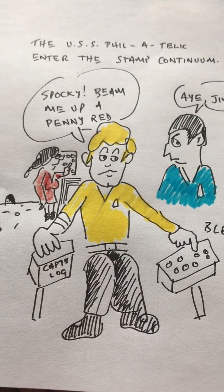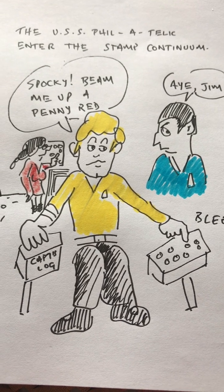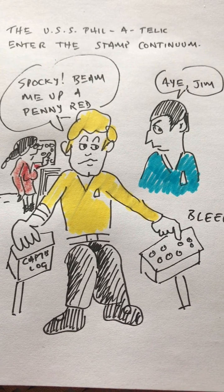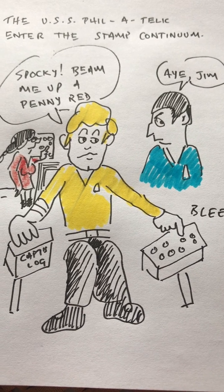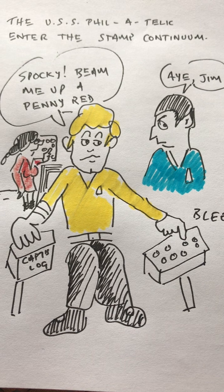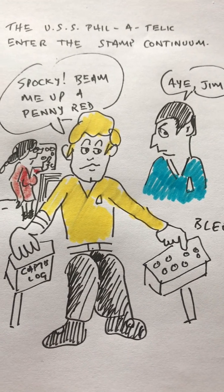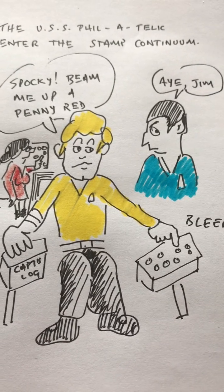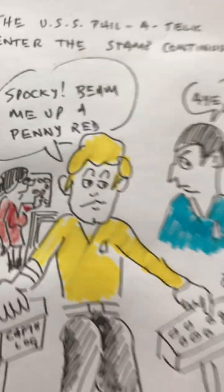Time to set course and to beam off and to on impulse power, warp factor 4, back home and get this uploaded to the Federation HQ, and then maybe we will exit the stamp continuum and I will be going to the coin continuum, where my continuing mission is to also go through my coins and see if there's anything exciting. But this is stamps, you don't want to hear about coins.